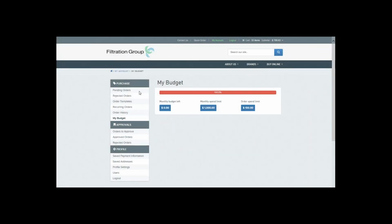As you can see, I've reached 100% of my budget. If an order exceeds budget, however, a notification will be sent to the account administrator. This will not affect the checkout process. However, the order will not be shipped until approved. The buyer can view the order under Pending Orders.